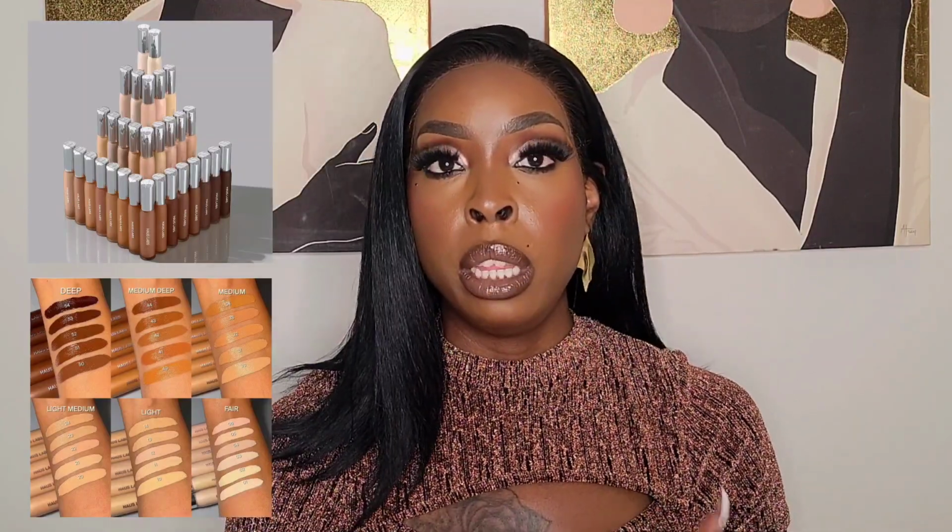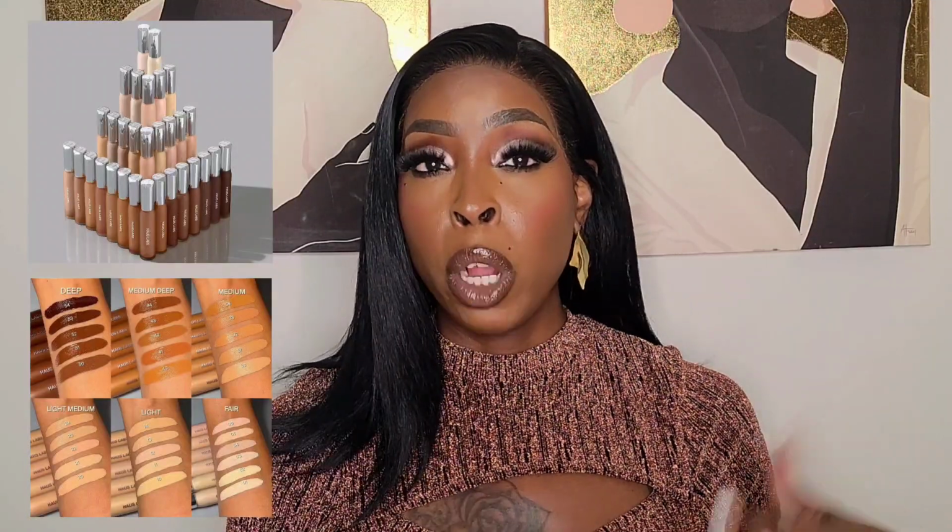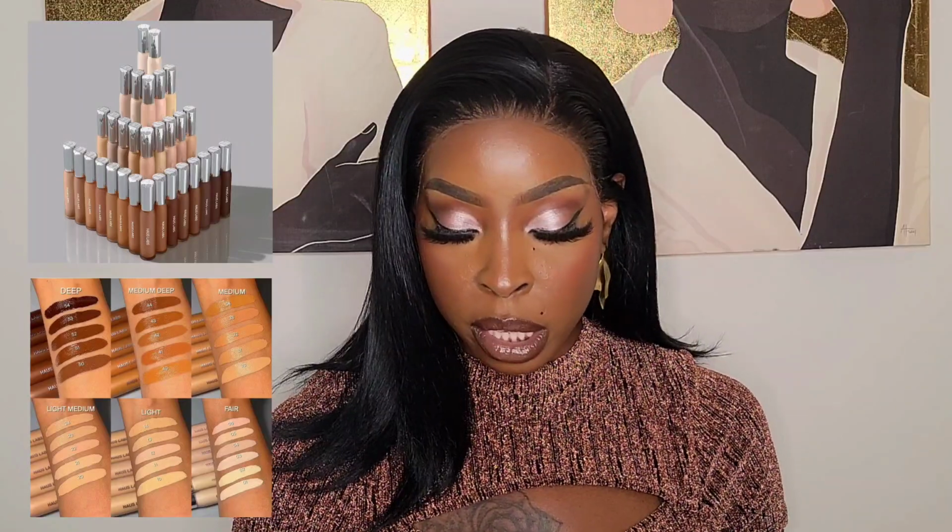I got to choose between the House Labs and the Makeup by Mario. I want to see which one performs better as I walk around the store. So I'm definitely going to have my eye on this concealer. The packaging, it's cute. You know, it's okay. It's cute. It's not bad at all.